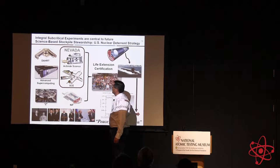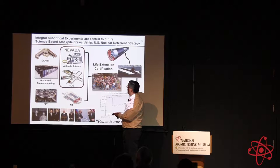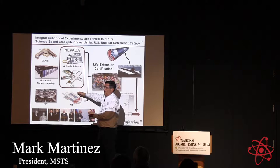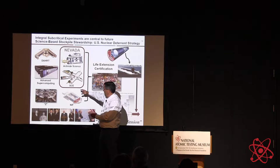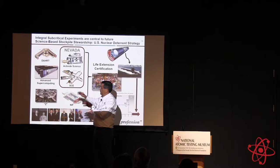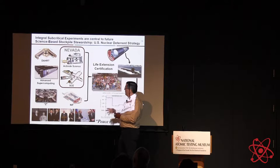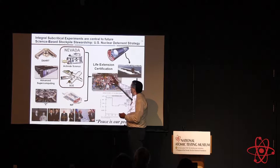We'll actually show you a little video of that, because that's one we can talk about and show you a lot about what's going on. All of these things, whether this is a Z machine, can get you fundamental data. It's in Albuquerque. You've got NIF that gets you the high temperature, high pressure regime. It's in California. Livermore DART is at Los Alamos, and then the advanced computing. Each one of the laboratories has the supercomputers, and they run their code, but it's all being validated through these above ground and in some cases below ground experimental facilities. And so it all comes together into certifying life extension and the work that's going on to ensure that.